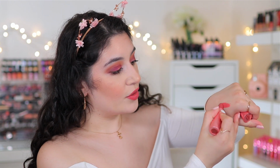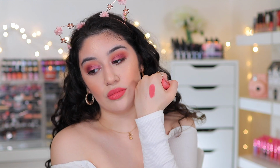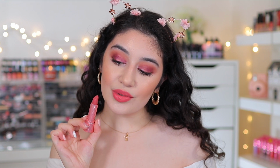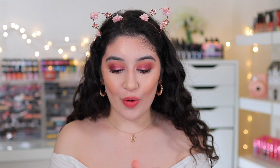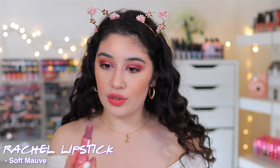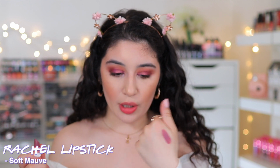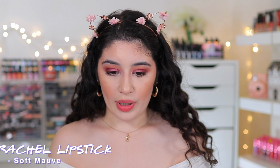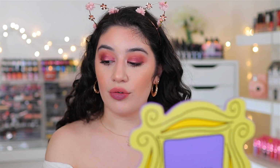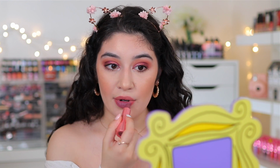I'm just going to do a swatch so you guys can see. I mean, this is it. So let me know what you guys think of Monica. So next, let's dabble into a little bit of Rachel, which is that classic 90s kind of mauve brown shade. This is definitely more purple. It's not really a brown nude. Let's see. Kind of like a grayish purple. Definitely got a lot of gray undertones in there.